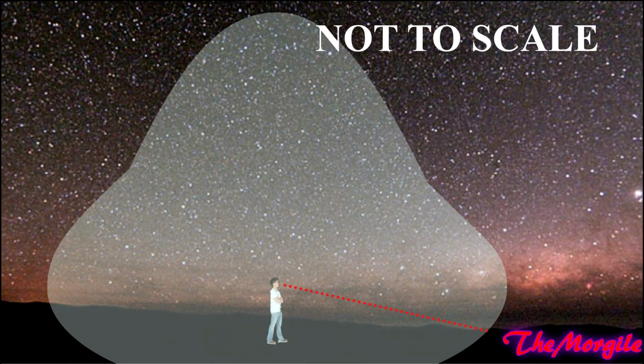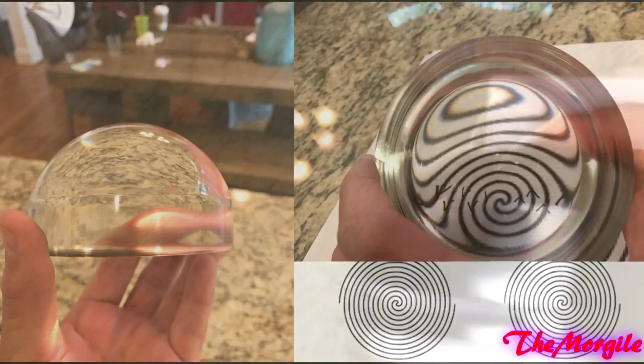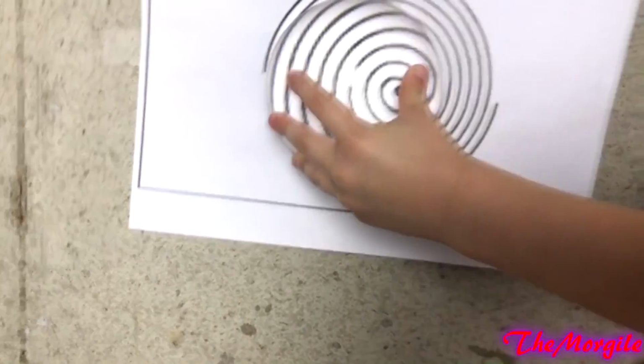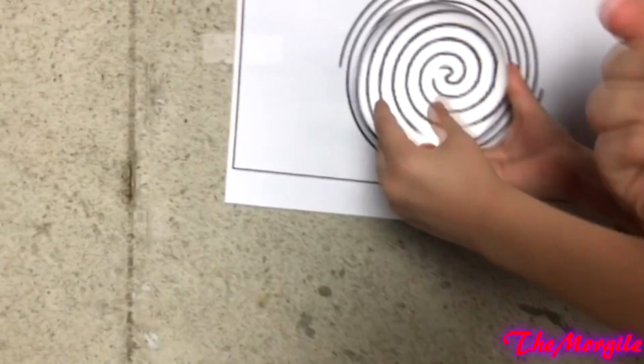If you take something like this and apply it to, say, a spiral like this, then you get some pretty interesting effects. And just playing with this a little bit, yes, and again, special thanks to Curious Jay. Check out the YouTube channel. You can see how a convex lens will affect spiral shapes.